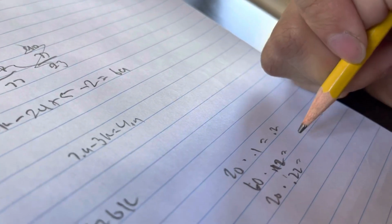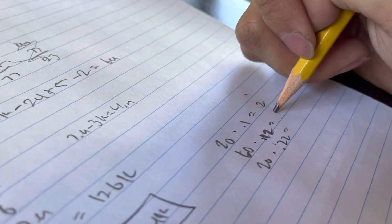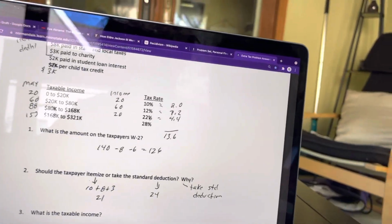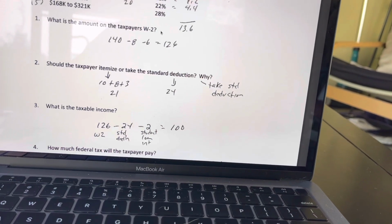Okay, so now it's 2. Is it 5? Oh, 7.2, and then 4.4. Then you add this, which is 6, 11, 13, 13.6. So that's your federal tax pay.